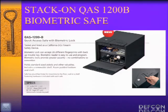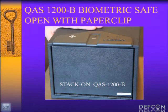Okay, the next one, let's talk about quickly the 1200B, the biometric. This is a brilliant design. So this is a flip-out door safe. Really looks great. Again, this has got a fingerprint reader, a different kind, just like on your laptop. It's got a bypass lock, flip-open door. From the mechanical design, as far as a box, the box is no problem.